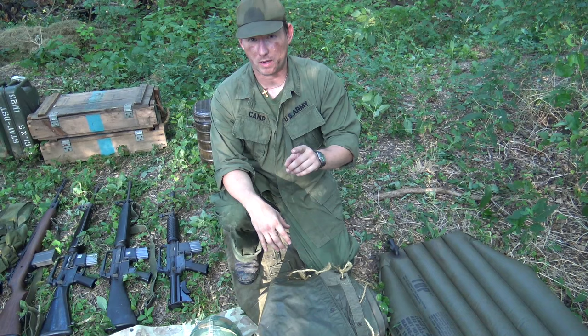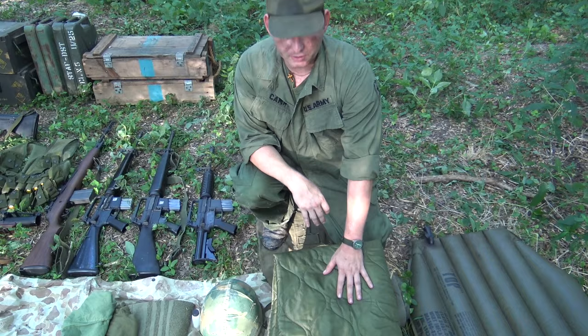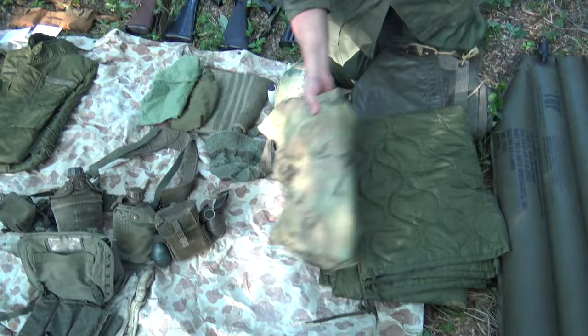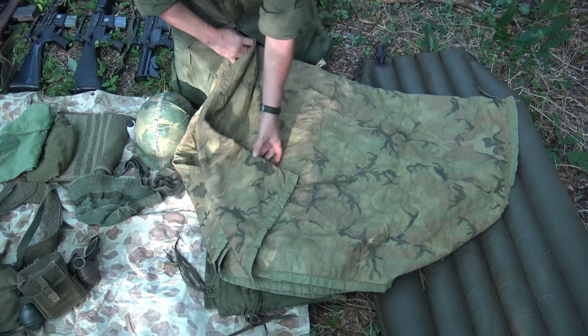So some guys would carry just a poncho liner. These came about early on in the Vietnam War. Initially, they were solid green, and later on, they would be in the ERDL pattern. This is an original, and it's very old. It's been used and abused, but one of the ways that you can tell an original Vietnam era poncho liner from a modern poncho liner is by looking at the center seam.